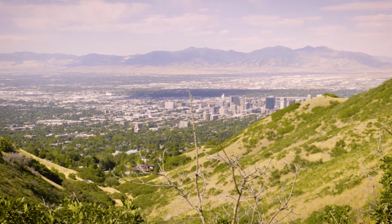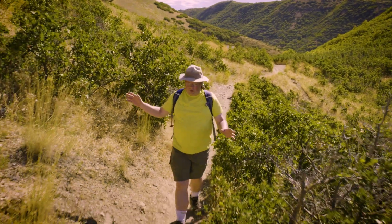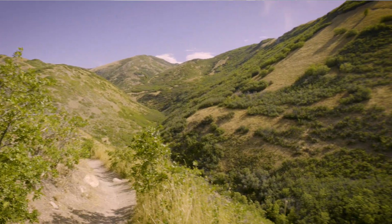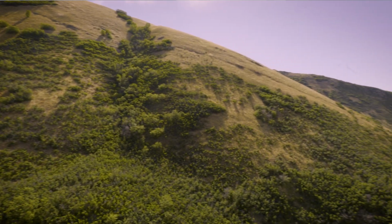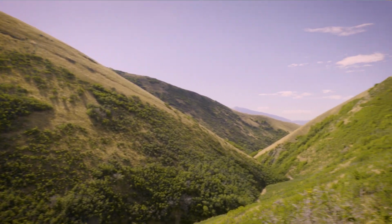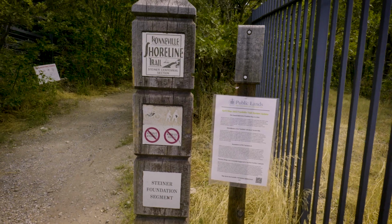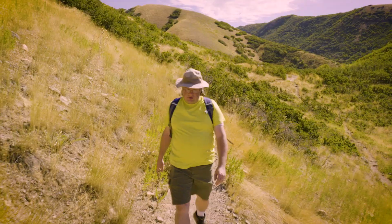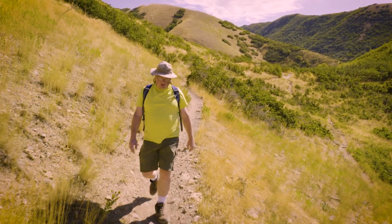That is one part of a master plan that Salt Lake City recently completed for this whole foothills area, almost all of which is land owned by the city, including several sections that are adjustments to the original Bonneville Shoreline Trail. This is called the Steiner Centennial segment of the trail because it was originally funded and built in the late 1990s from a grant from the Steiner Foundation, who was the first major private donor for the Bonneville Shoreline Trail.